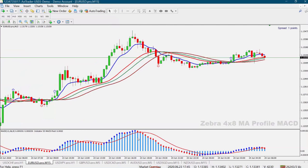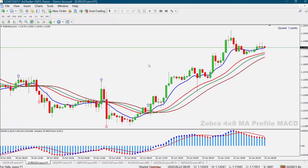All right. So we are going to, let's take a look here. Let's look at the higher time frame first of all. And we're looking at the Euro USD. We'll go to the 1 hour. 1 hour here. All right, so what is it telling us? Take a look at this, all right? Take a look at what we're seeing here.